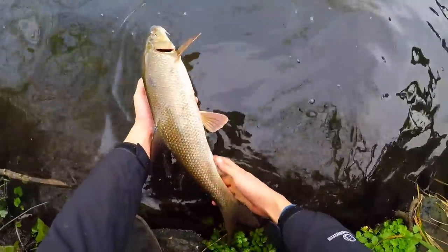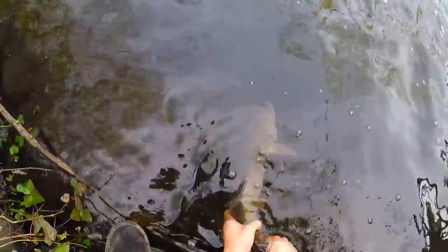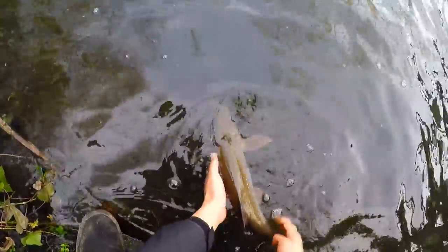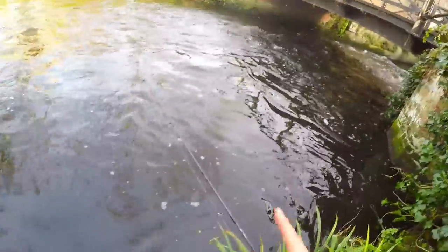Right, in you go, mate. In you go. Come on, and you're fine there. Yep, he's fine. He's going back down there already.